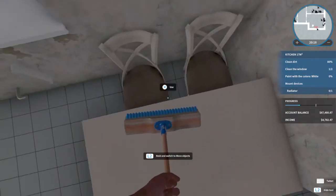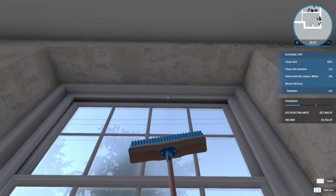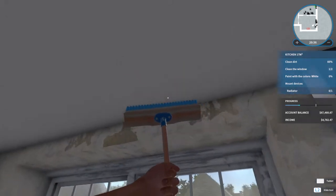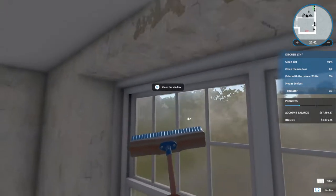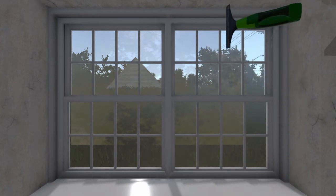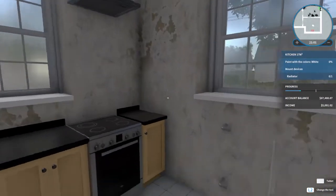What is that here? Okay. So on the top sides? Oh, that looks like that's it. There we go. Oh, look at that on the ceiling. Okay, get all this here. Don't mind me, I'm on top of your counter. There we go. Got all the stuff cleaned.